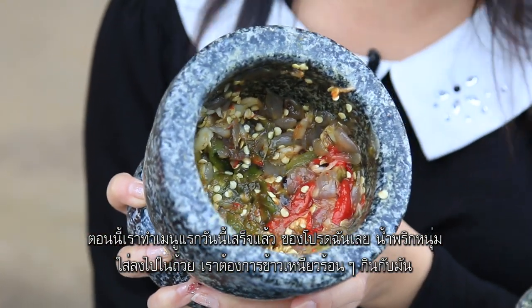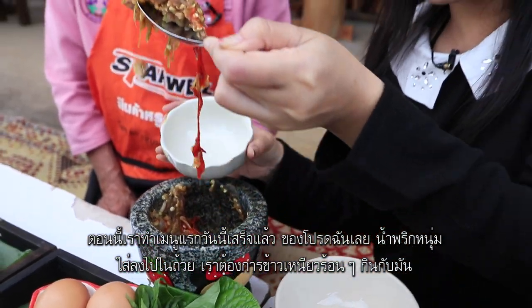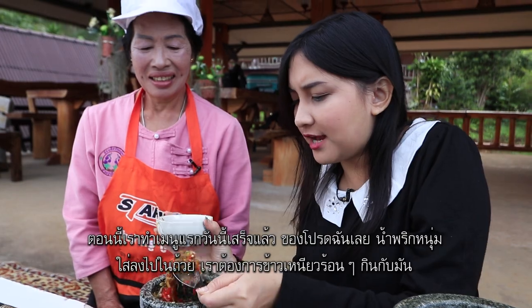Now we're done with our first menu of today. My favorite, nam prik num. I'm just gonna put it here into the bowl, like this. And we need some hot sticky rice for it.